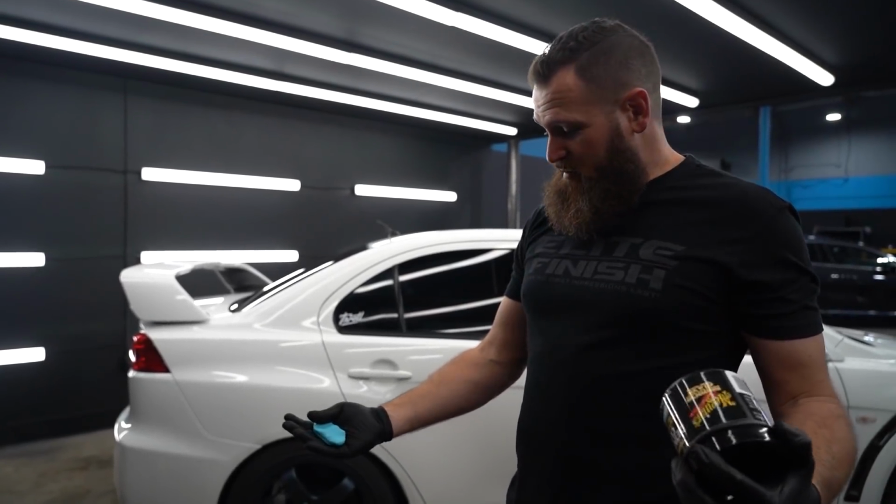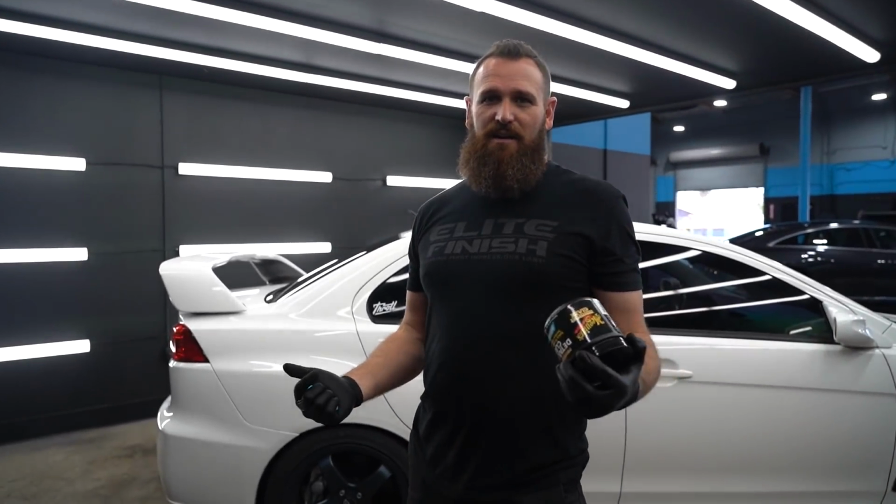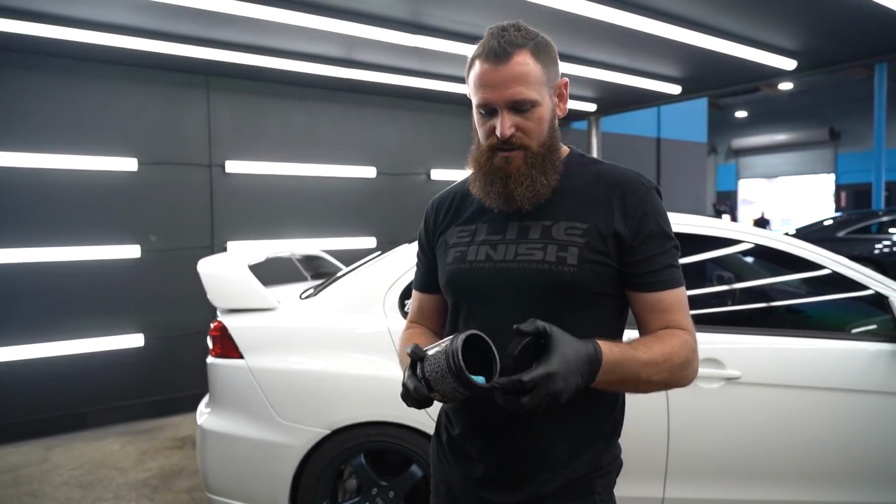Cleaning's done. My forearms and my shoulders got a little bit of a workout getting all that overspray off, but I was able to get it all off in about an hour, hour and a half, so it wasn't too bad.